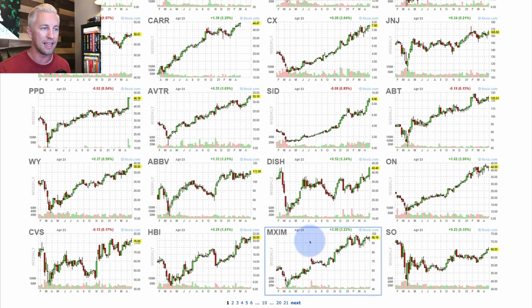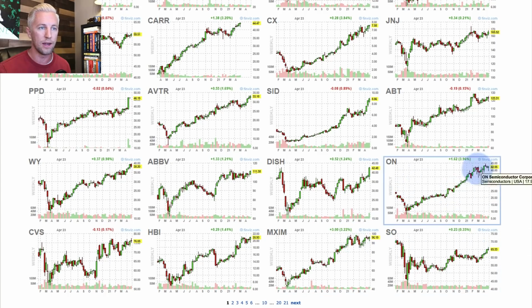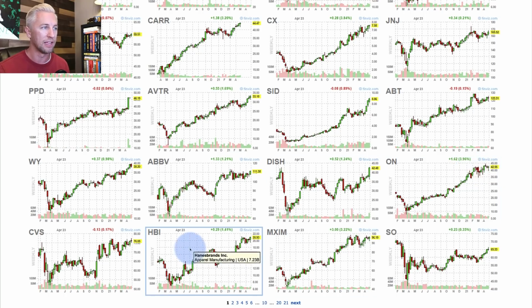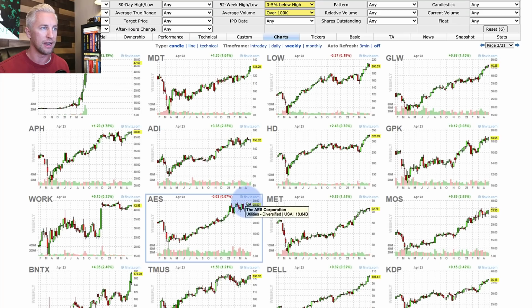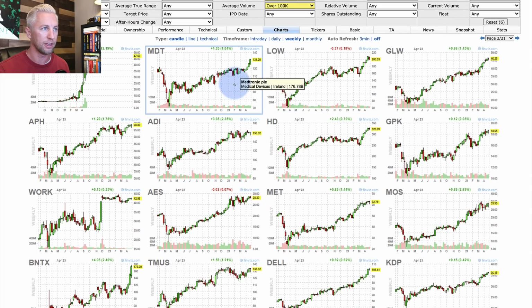Here's MXIM, also a nice period of consolidation here. Here's ON, nice period of consolidation. This is a semiconductor. You can see it's higher lows stepping in, pressing up to the all-time high. So that could be another nice play as well. HBI, there is just a lot of different really good setups looking at this specific chart, and there's plenty to choose from. Even if I click the next page, look at this MDT.